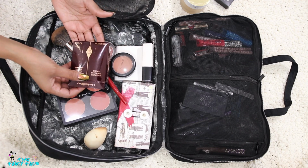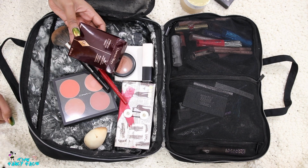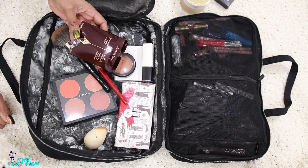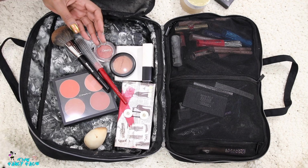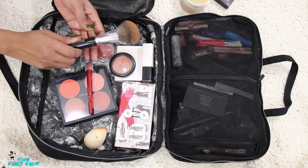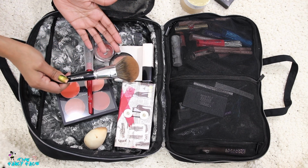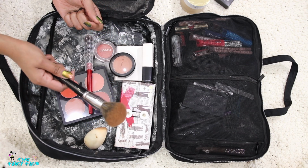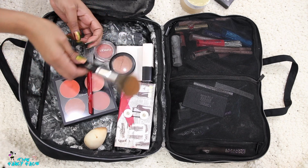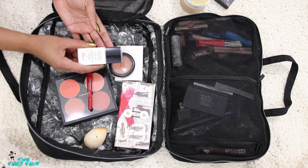My Charlotte Tilbury powder, I use this as well, but not as often as I thought that I would. So I'm considering leaving this behind, but it's a maybe. I think I used it once, so we're gonna put that to the side. I definitely use this brush, this Morphe E2 brush, and that's why it's in this bag instead of in the brush bag. I use this with my bronzer, and I use this at least 4 times, so I'm gonna bring this brush as well.